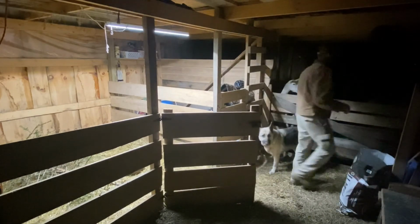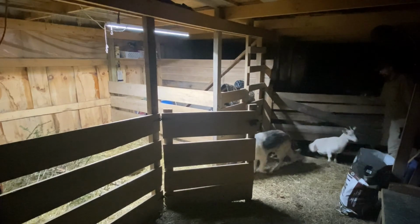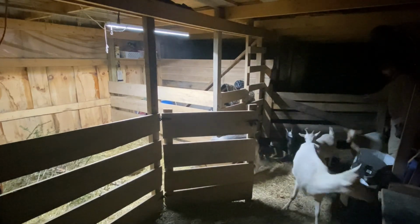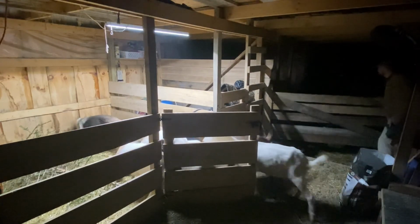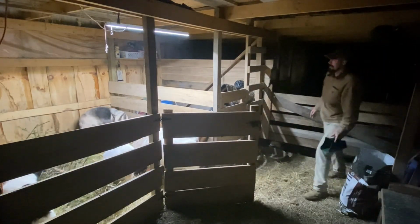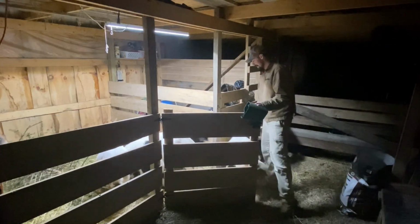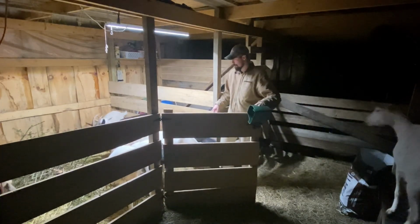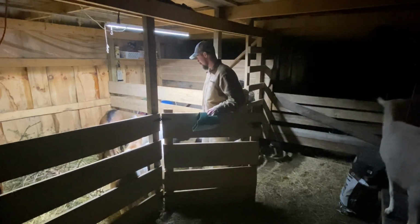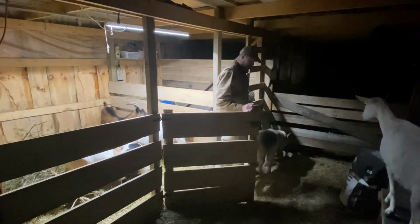Then we let them loose. And they sure got their routine down. They know exactly what's going on. And poor Axel gets stuck inside. Sunshine goes up on the milk stand. Come on, Axel. Silly dog.